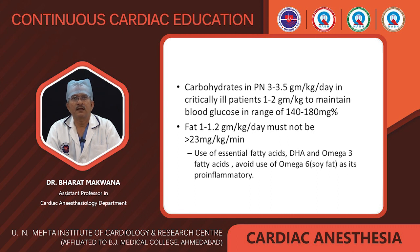Like in carbohydrates, if we select parenteral nutrition, then routinely we prescribe 3 to 3.5 gram per kg per day. But in the setup of a critically ill patient, we can cut it down to 1 to 2 gram per kg to maintain blood glucose in the range of 140 to 180. So as we discussed, it is for the reduction in production of CO2. That's why respiratory minute ventilation requirement will be reduced and total metabolic strain on the body will be reduced.